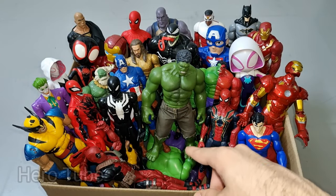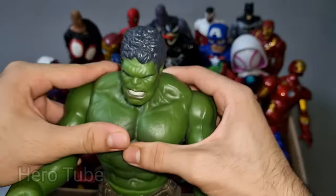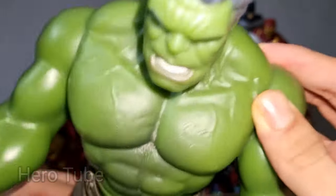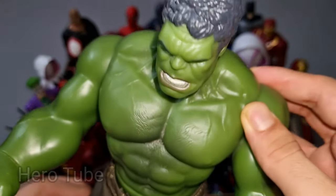Check the next one inside, guys. This one, you guys. Wow, guys, you guys are so cool. The super powerful and very muscular green monster, guys. Wow, this is a super furious and really angry superhero. This is a super cool green monster, Incredible Big Hulk.